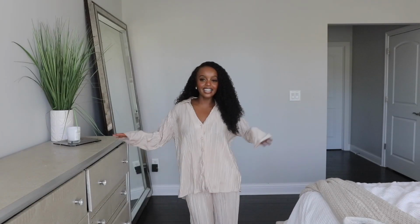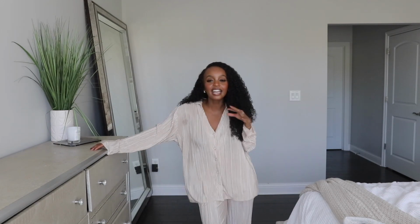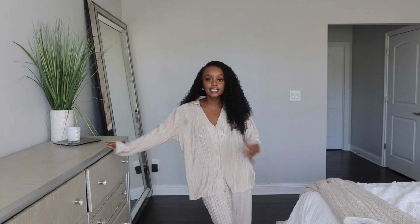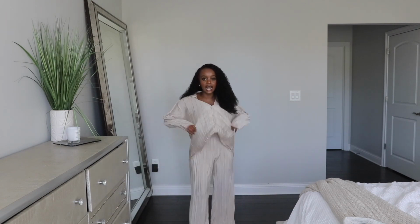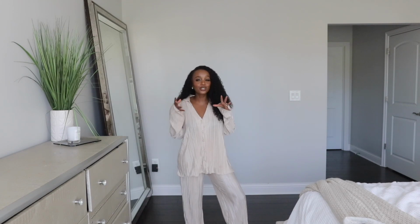Oh, so here is the first set. Now, I have rocked her so many times on my Instagram story. I can't stop rocking her. She is stunning. And I love the fact that she's nice and airy. She's not really tight, which I love, especially as we're transitioning, like the weather is getting really cool.